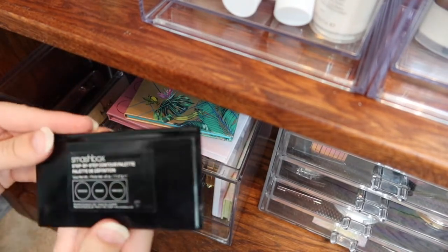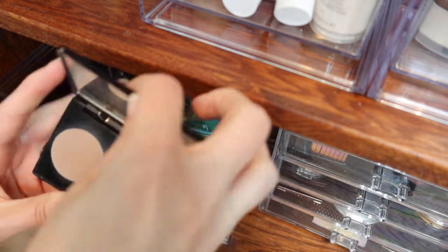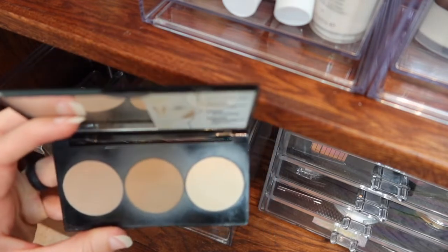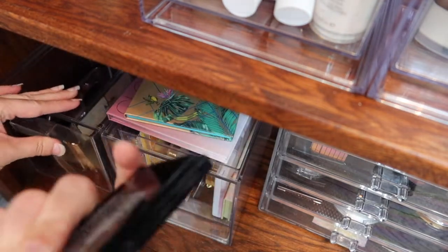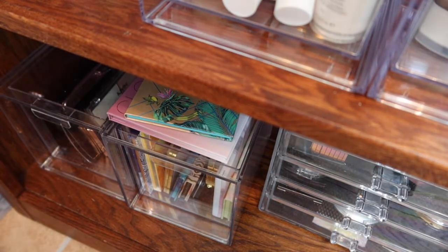All right, and then the final thing, I want to just have this on hand, the Smashbox. This is the Step by Step Contour Palette, and this is just a classic to have around just to contour, bronze, highlight. I mean, it's a very subtle, easy to use product, so again, having options, have that on hand. So, okay, let me show you the spread.